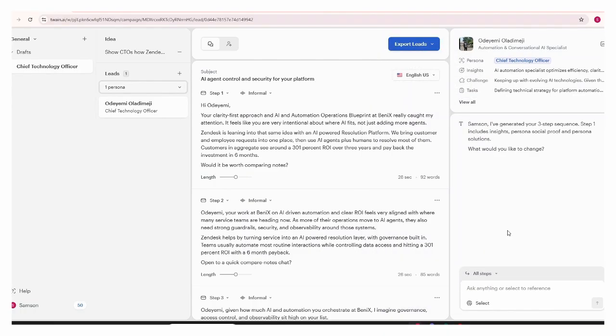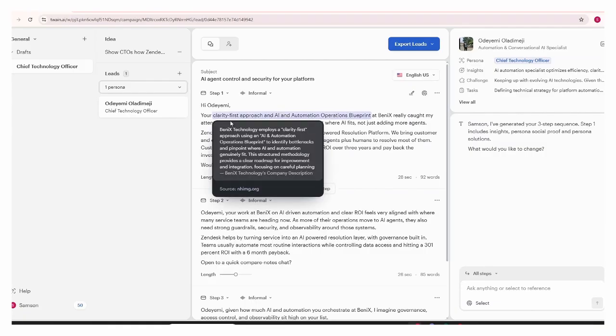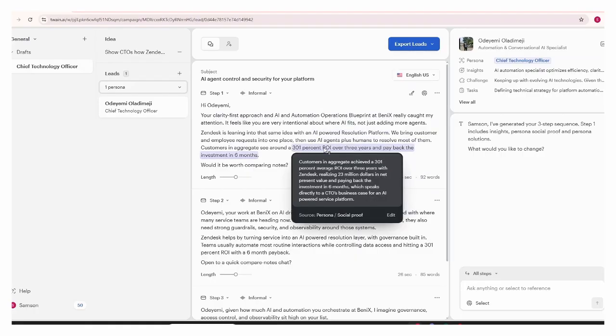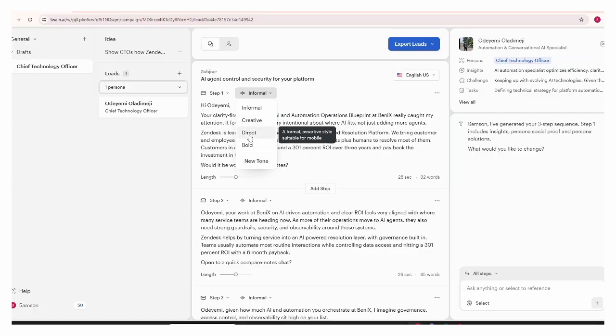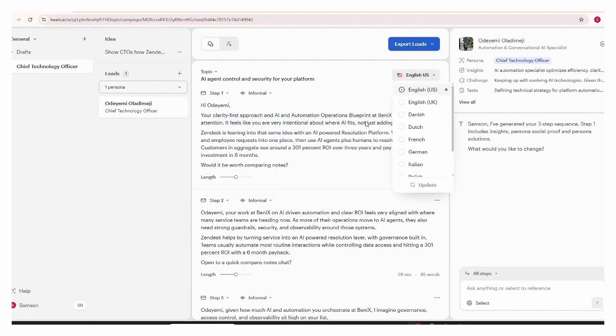So based on what I was able to get about me, I was able to generate this. This is composing a message based on what I asked it. "Your clarity for opportunity automation has really caught my attention. I feel like you're very intentional about AI fit." So it gave me everything. I can actually change it from informal to creative to direct based on what I want. Let's say, oh, this is informal. Let's make it direct. Let's make it bold. Or I can choose a new tone for that. And you can change the language to whichever language you want to write it.